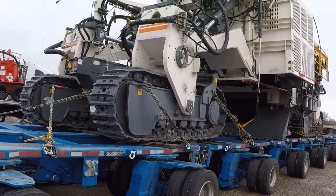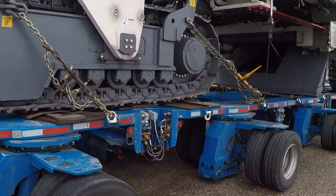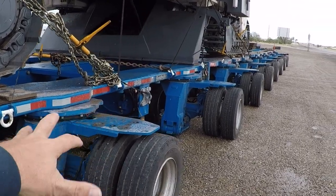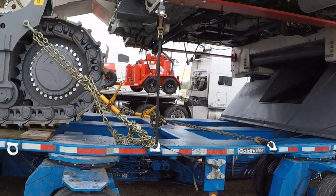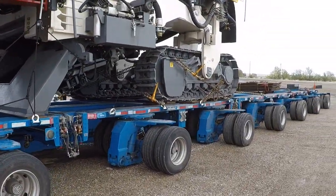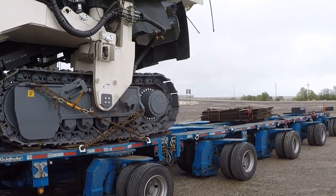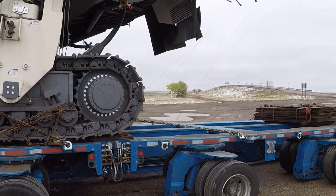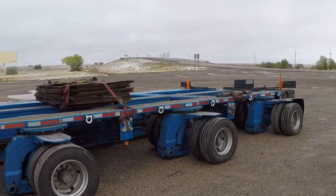But this thing's pretty massive. I've never seen this going down the road before. But from what I can figure, these will twist a little bit to help it go around corners. But I mean, it doesn't look that heavy. I guess it is, but it doesn't look that heavy. I think it's just big. But I think it's some kind of road machine. Something, maybe for the mines or something like that.